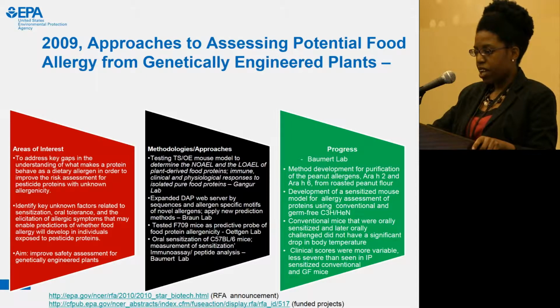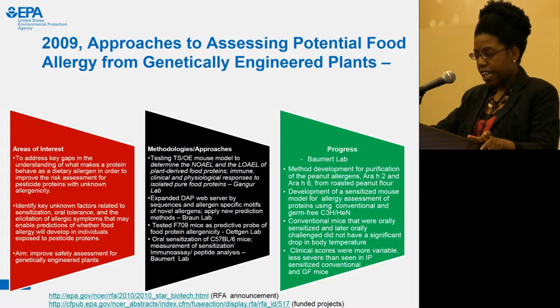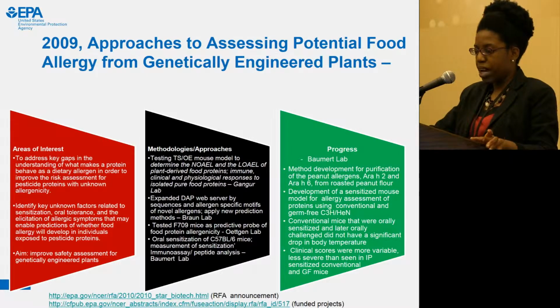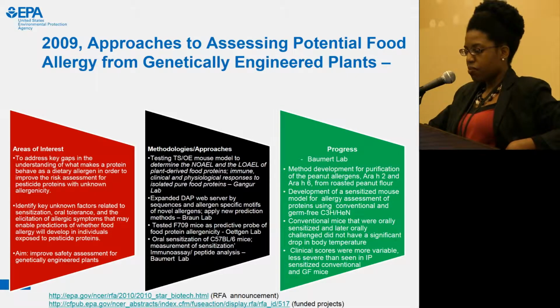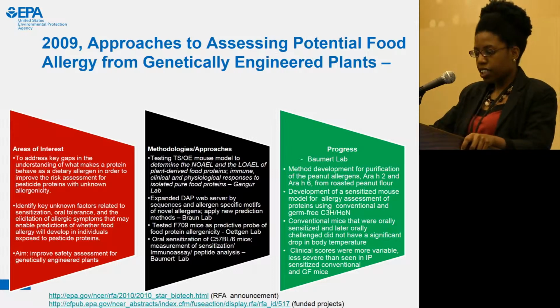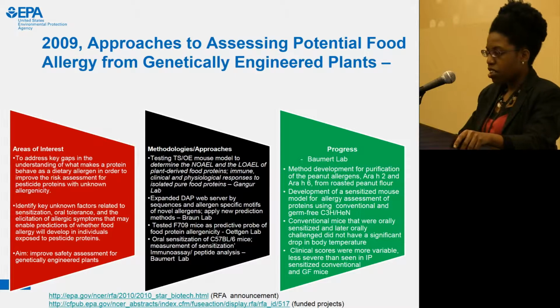In Dr. Braun's lab, they expanded the SDAP web server by sequences and allergen-specific motifs of novel allergens, and also applying new prediction methods. Dr. Edkins' lab at Children's Hospital in Boston tested F709 mice as a predictive probe of food protein allergenicity. And finally, Dr. Barmert's lab, they are conducting oral sensitization of C57BL6 mice, and they're measuring sensitization using immunoassay and peptide analyses.